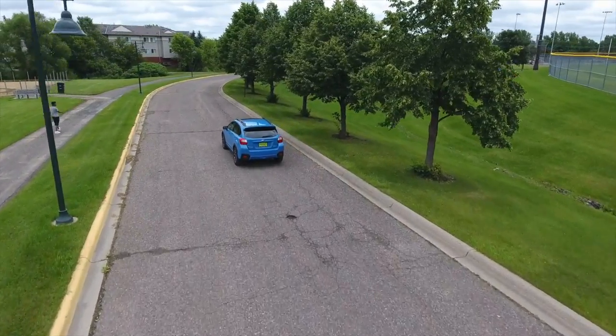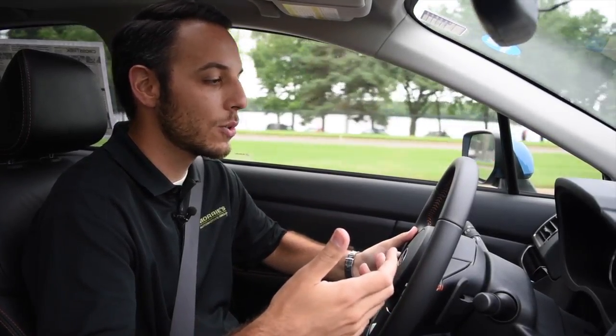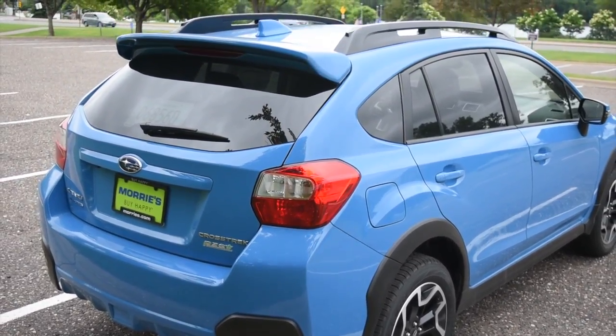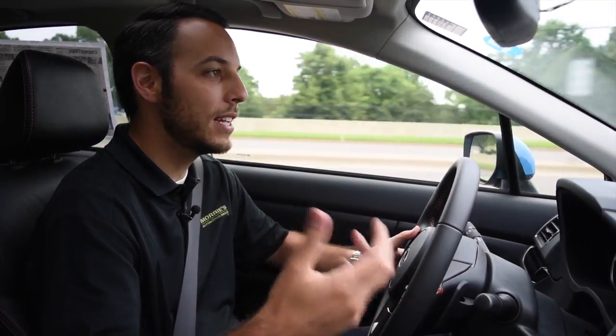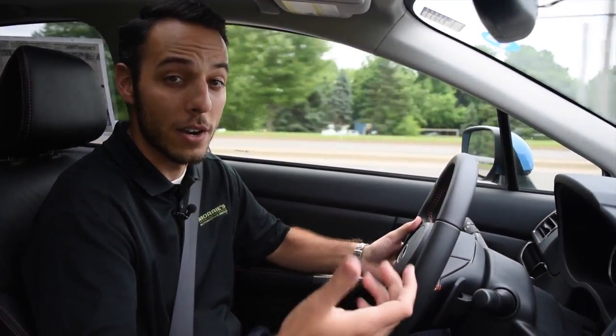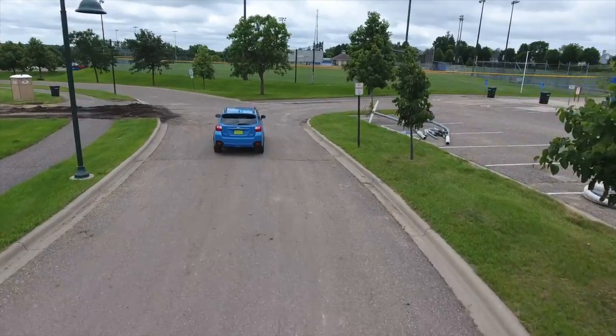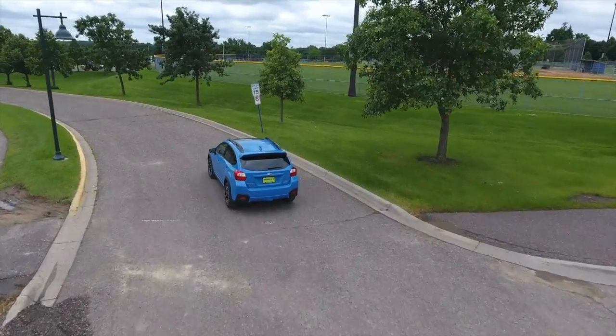So to start off, I guess, with the one negative, you can hear it's a little bit louder under acceleration with the CVT. That's kind of the major downfall for me with the Crosstrek, but once you can get past that, there is a manual option as well, which I've heard is a little bit better, which I haven't personally tried. But you do get a little bit of engine noise and not the most get up and go.